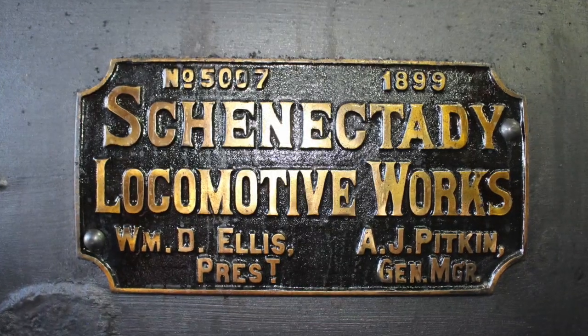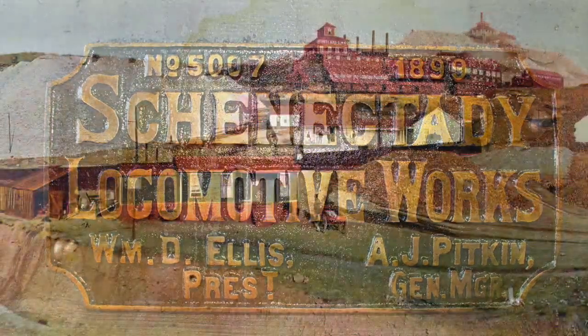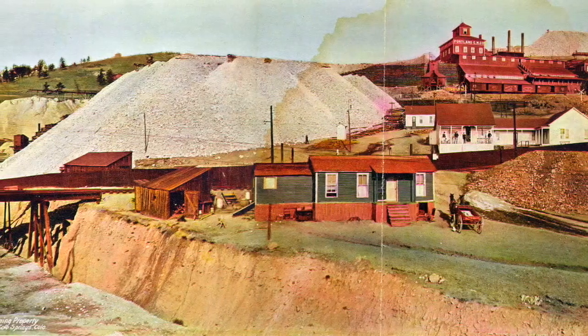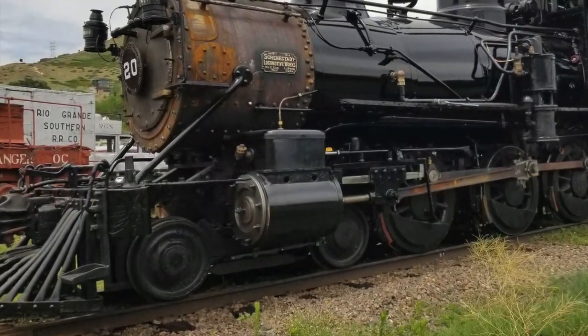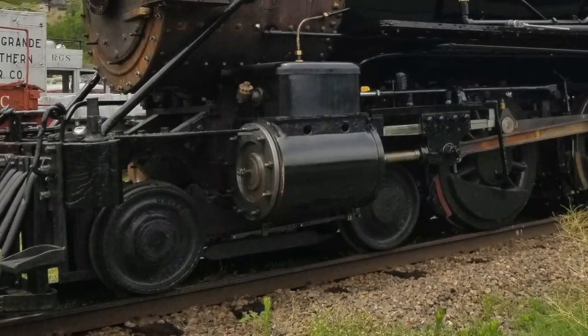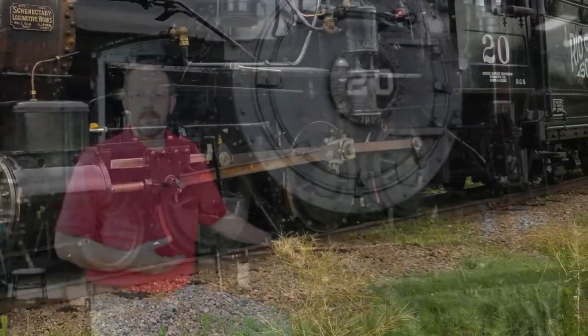Built by Schenectady Locomotive Works in 1899 and named Portland for one of the mines along the line, this was a powerful and modern locomotive for its time, weighing in at 33 tons. It features 4 leading or pony wheels to help guide the locomotive around curves, 6 driving wheels, and no wheels trailing to support the firebox.